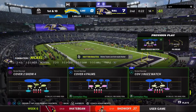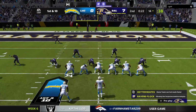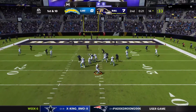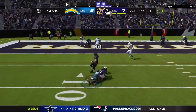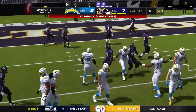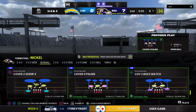Chargers going to use their third and final timeout as it comes with 22 seconds to go here in half number one. From the red zone now, Stafford. This goes out wide for Drake. And he's able to work it here to the 8-yard line. It's a gain of 6 on the play, and that's going to bring up a third down.